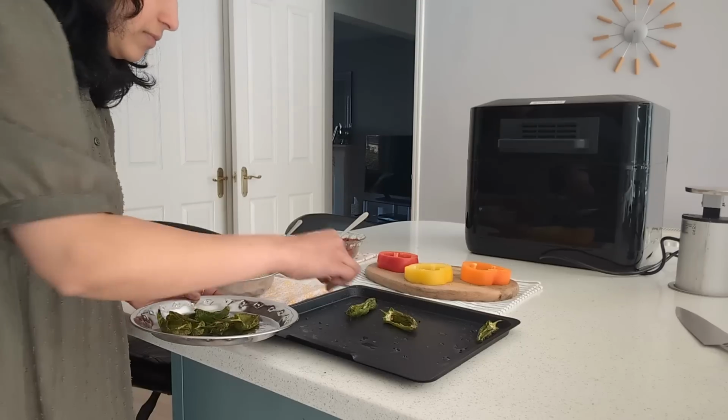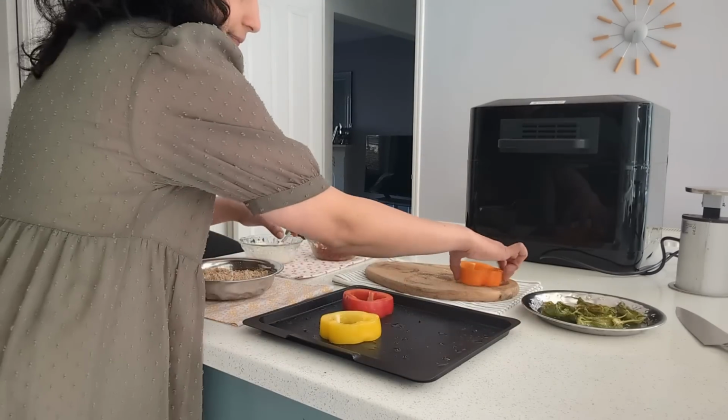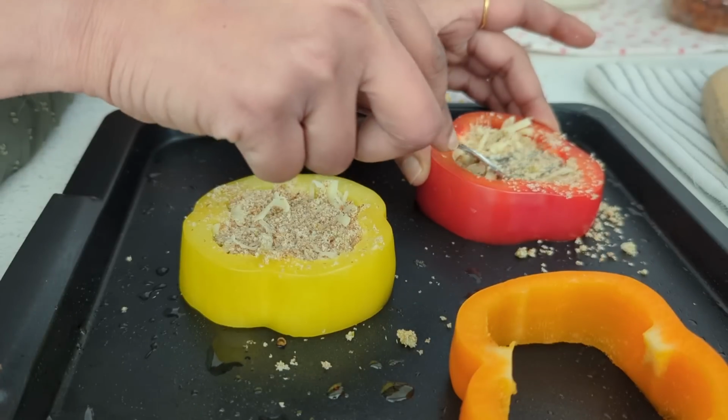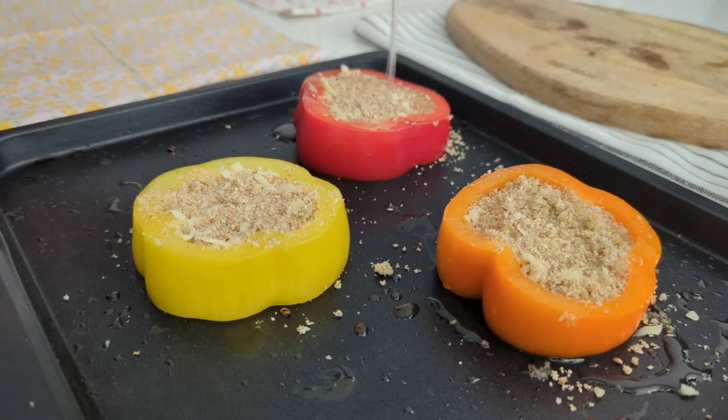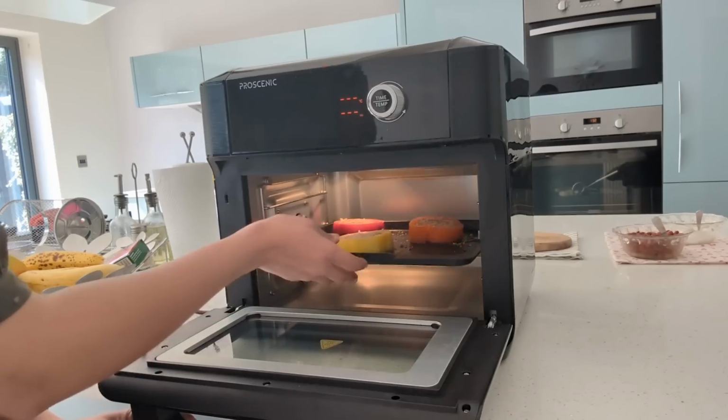I place the bell peppers on the tray and then fill up the cases, in which way it will be easy. The filling will stay in place on the cooking tray. I fill up each case generously and drizzle in very little oil. Air fryer setting at 190 degrees for 15 minutes.